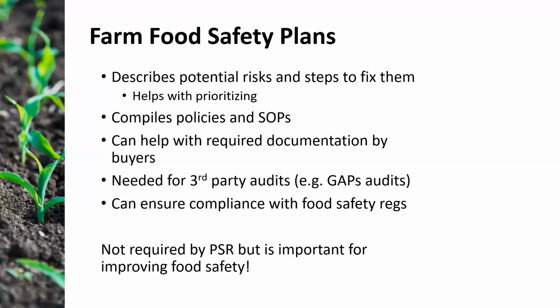So our last topic is developing a food safety plan. The food safety plan describes potential risks and how to fix them. It should help you with prioritizing what risk you need to address first. It's a place where you can compile your policies and your standard operating procedures, and can really help you with keeping all of your documentation together that may be required by other buyers, or if you're undergoing a third-party audit system like Good Agricultural Practice audits. This can help you in making sure all your records are together in one place.